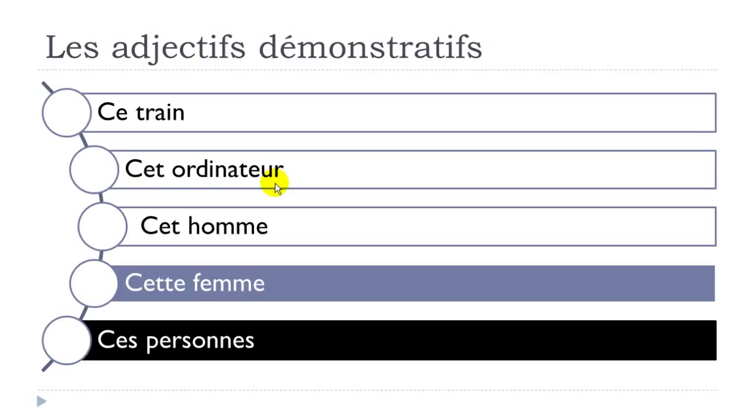And then here we've got the word homme, man. It starts with H, but in French, H is not pronounced, so the first sound that we hear is O. It will follow the same rule. You'll have to use the masculine adjective démonstratif in this form: cet homme. Femme, woman: cette femme, this woman. And then the last one, personne, persons, plural: ces personnes. Let's repeat them one more time: ce train, cet ordinateur, cet homme, cette femme, ces personnes.